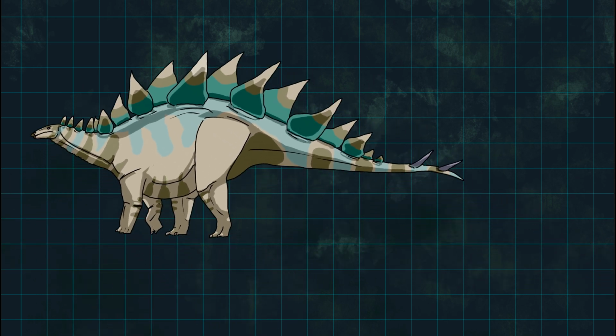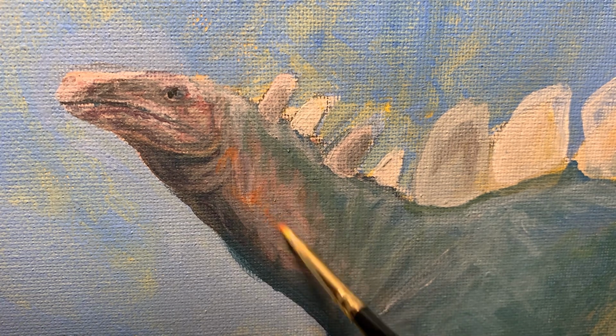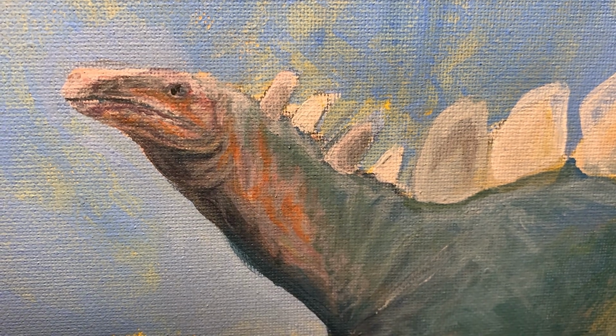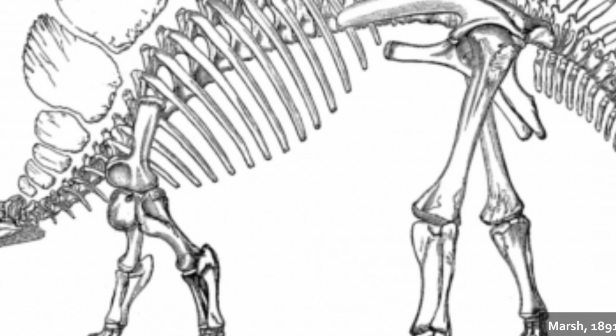Jump to the arrival of Stegosaurus stenops and sulcatus in 1887, and we start to see some interspecific variation, which I'll get to further on. Around this time, the arrangement of the plates as tall structures along the back became clear, and in 1891, Marsh would finally give his take on this animal.